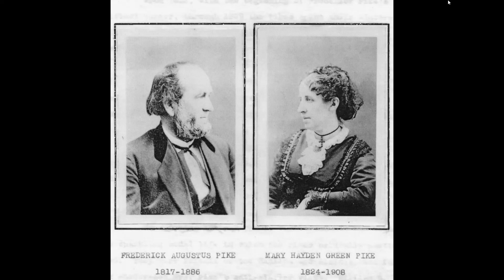Frederick Augustus Pike was the Speaker of the House for the Maine House, and then he was in Congress, and he also was one of the people who was in the group that accompanied Abraham Lincoln's body back to Illinois when he died, when he was assassinated.